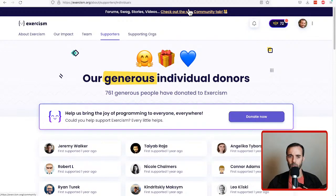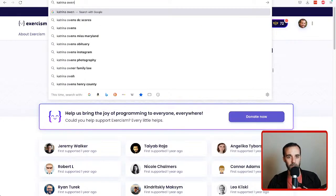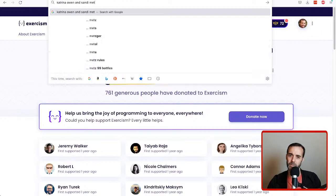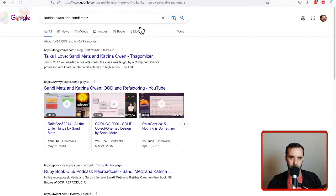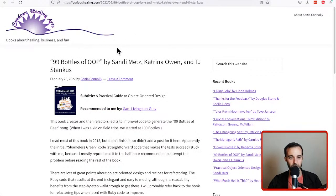And what's the book called? Oh goodness, I want to give this person credit because that is a good book that you should check out. So Katrina Owen and Sandy Metz. What did y'all author together? Phooey. 99 Bottles of OOP. I knew it had something to do with that book or that song. I've read other books that Sandy Metz has written, but I have not read this particular one. Yes, that is the name, 99 Bottles of OOP. So that's object-oriented programming, which is kind of a funny title, but it is a good one.